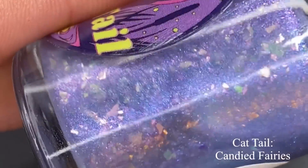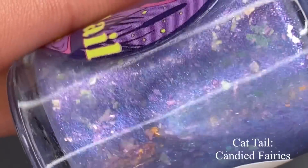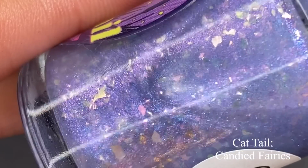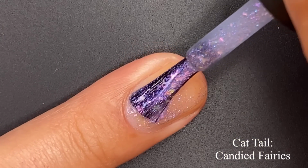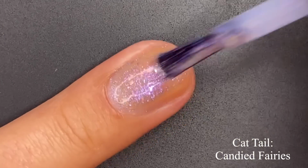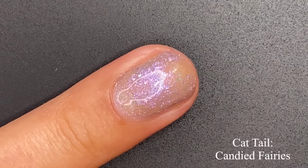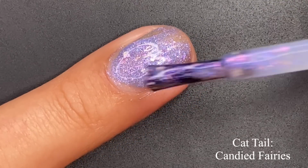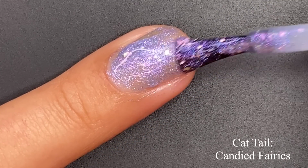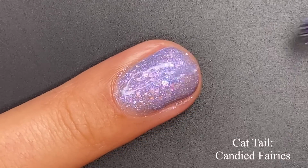First up, we have Cattail, and this is Candied Fairies. It's priced at $12 and capped at 250 bottles. The description on the Polish Pickup website is the cutest, but in short, it is what the maker imagines a concentrated fairy looks like, and I cannot agree anymore. It's described as a purple polish that has shimmers of pink, purple, and blue. It has shifty purple flakes with flashes of silver, pink, and green, and it also glows in the dark.